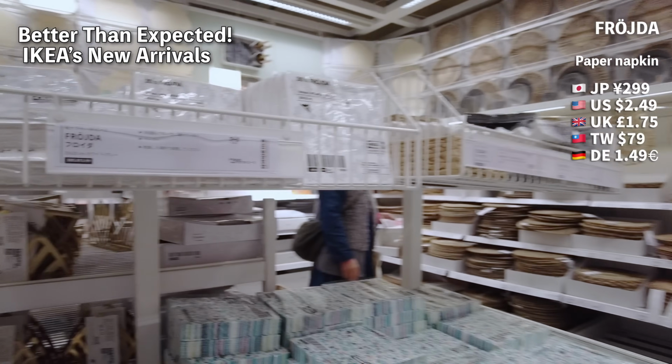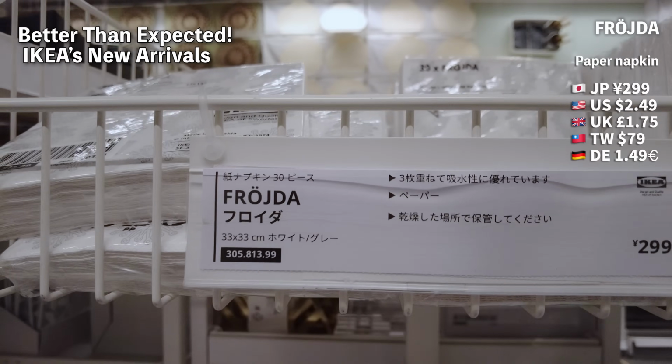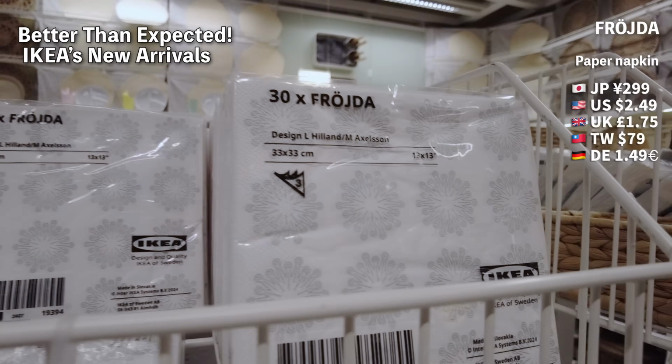Don't these glamorous table settings look stunning? And here's something I couldn't resist, paper napkins from the FRÖJDA collection. The intricate pattern makes them suitable for elegant occasions as well.